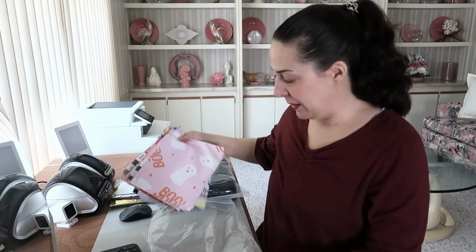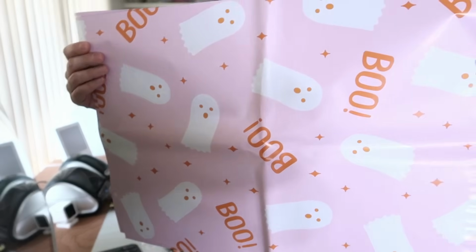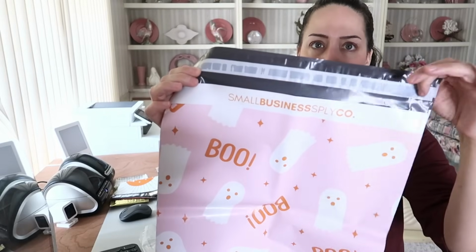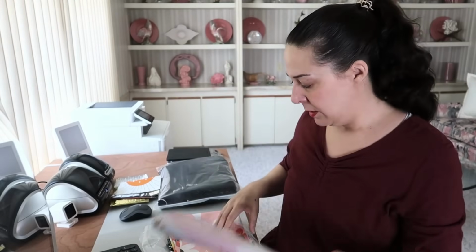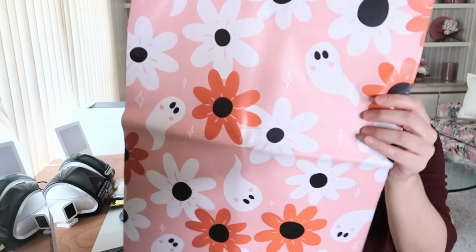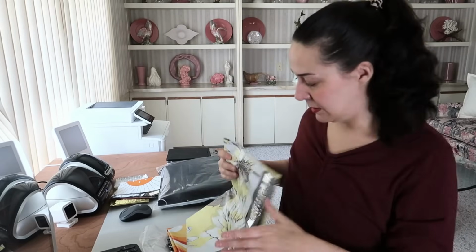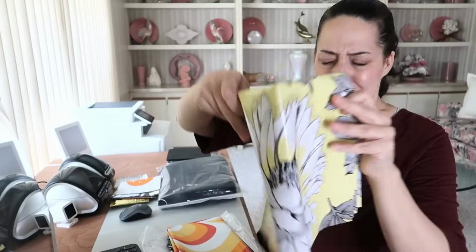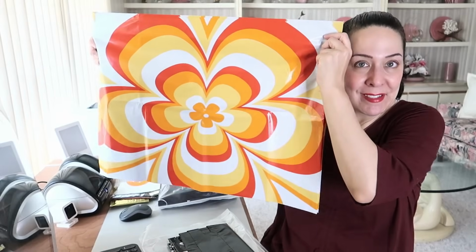Then we have big poly mailers, and some of these are, I would say, large and some are very large. This Small Business Co., the quality is incredible. These have ghosts and say boo. These are definitely the most, that one specifically. This one also has ghosts. I've used these year round. They have flowers. Then another one of those. Some yellow sunflowers. These are huge. I don't know if you'll be able to see them, but seriously, huge bags.